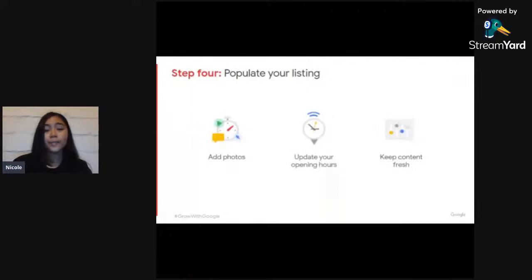Now let's take a look at step 4, populate your listing. We'll look at the ways you can optimize your listings in a moment, but I want to take a minute now to stress how important it is that you populate your Google Maps listing and keep the information on your listing up to date and accurate. Treat your listing like a social media platform. Make sure you're constantly providing people with new updates and content. If you do this, you'll optimize your listing for success.